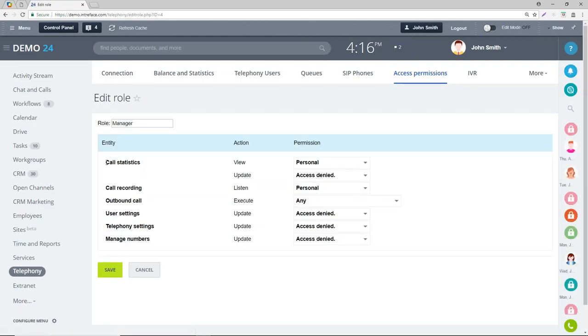It goes into quite a bit of detail about who can view call statistics, who can listen to call recordings, who can make outbound calls. So for instance, if we want to restrict outbound calls, we can allow people who belong to this particular role. Remember, this is just one of a number of different roles. We can deny access to make outbound calls, or we can allow them to only call CRM contacts, because of course you can call from the CRM, but you can also click and dial any number freely in the dial pad there. So you can restrict, usefully, calls to only CRM contacts.